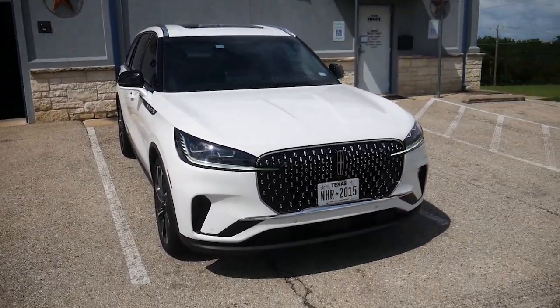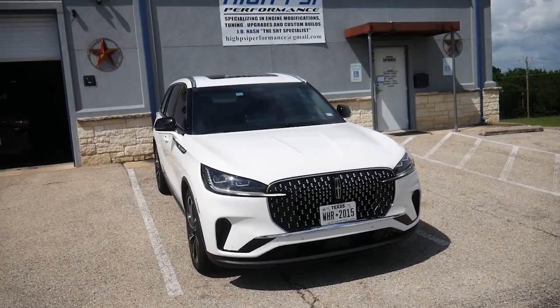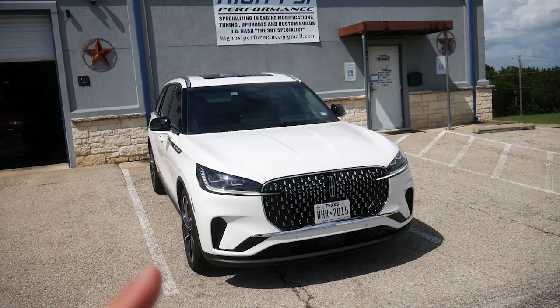Took it out for a test drive and everything went great. Well, this thing is wrapped up. I'm heading back onto the customer. And hopefully, we'll see it again next month.